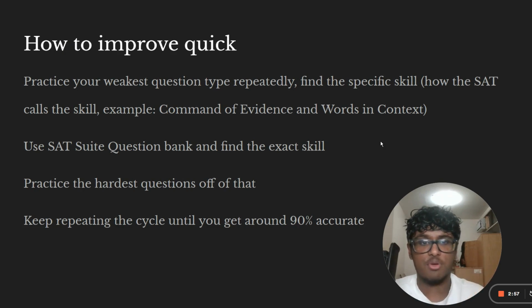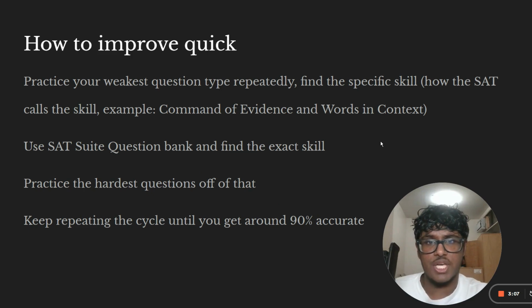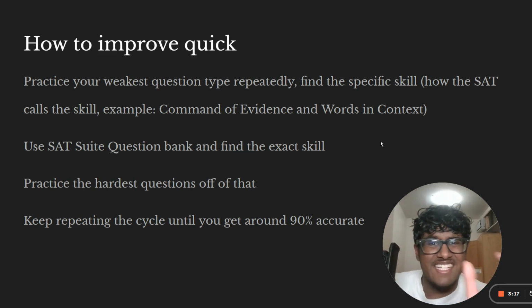So how do we improve quick on the SAT? For reading specifically, right, you need to practice your weakest question type, right? And here's how you do it. You find the specific skill that's your weakest question type through your practice exams, through grading. Find the name of the skill, like on all the practice exams, whether that's command of evidence or words in context or one of the other skills, right? Figure out the SAT name for it.